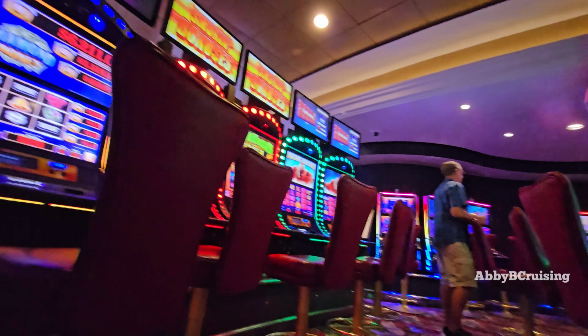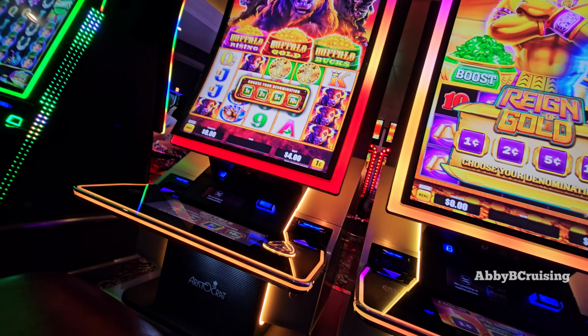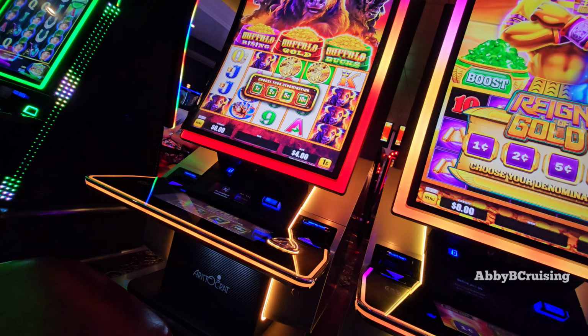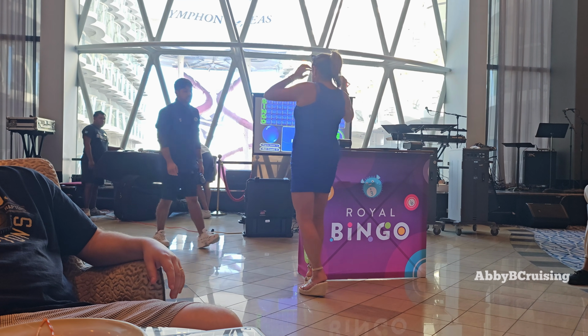Talking about the casino, there's a main casino where people can smoke, and there is also a smoke-free casino. So I thought that was pretty cool because Symphony of the Seas is one of the only ships from Royal Caribbean that has a smoke-free casino. It's a separate area, it's smaller, but it has a couple of tables in there if you want to play some card games. It also has a bunch of slots as well. There was also bingo, which I love.